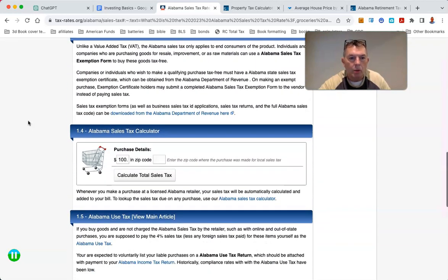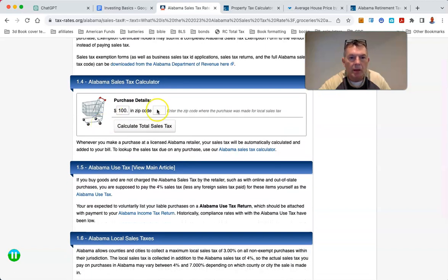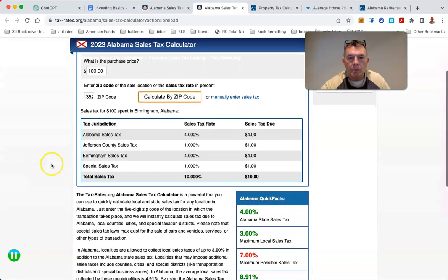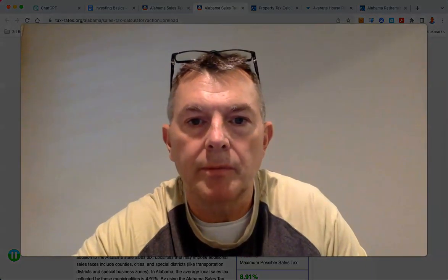So, Alabama State. Ooh, I like it. Let's do this. So for every $100 you spend in Alabama, you're going to pay $10. That's a pretty high tax. So how do we reduce that tax? You know how we reduce that tax? We watch our consumption. But anyway, so there you go.